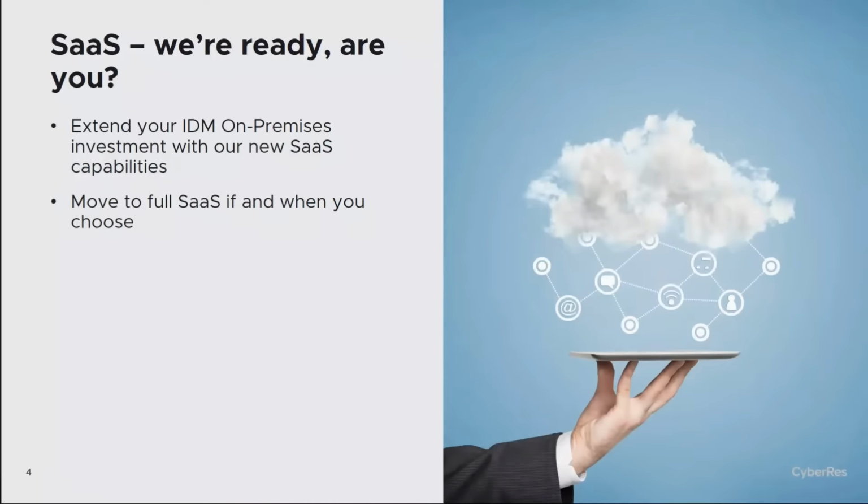So from a SaaS perspective, we're ready. We have products in market. We have amazing capabilities that you can take advantage of today. Are you ready to start using them? And really, it's on your timeline.